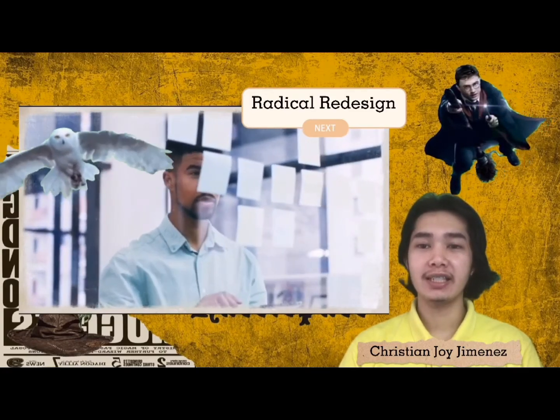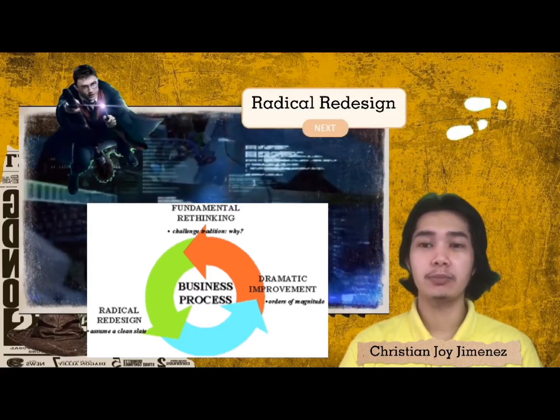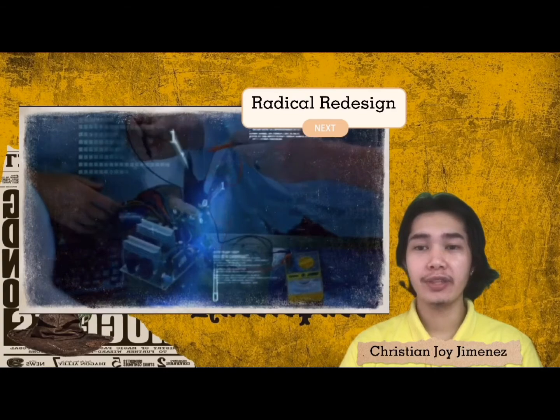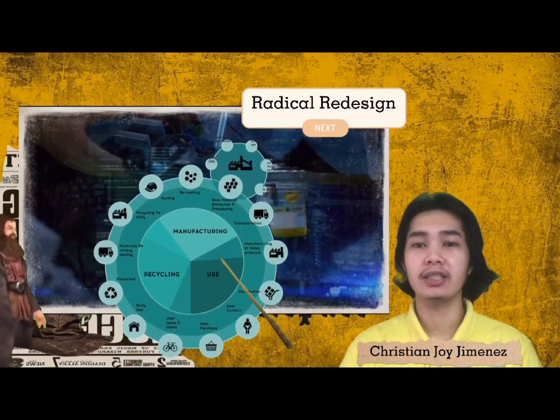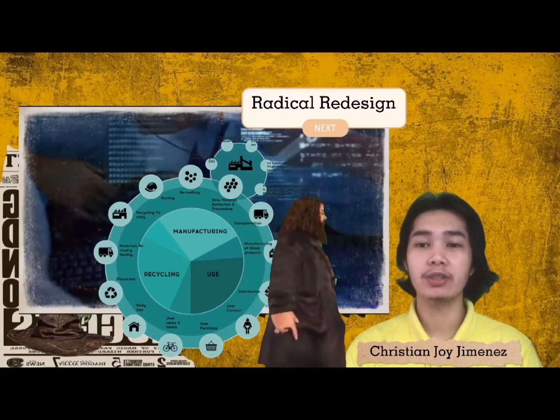Some service organizations take 15 days to respond to an inquiry through fax. This is mainly because of the redundant system established in the organization. Therefore, in order to reply to a query in half an hour's time, the redundant processes that inhibit quick action and need unnecessary approvals, etc., should be dispensed with.